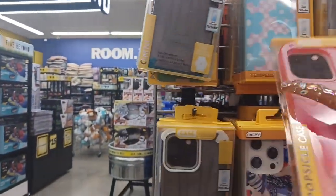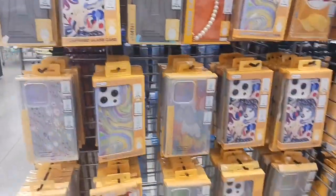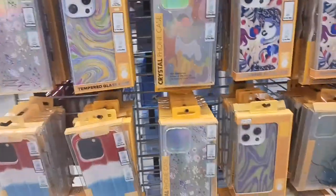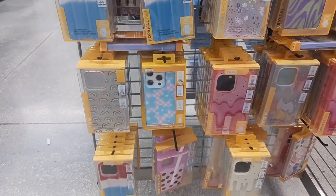Look at these. They have an ice cream case. I'm showing y'all the ice cream case. They have the Lay's, but it actually says Yay's potato chips. That is the one that I purchased. That one right there. I did get that one. I thought that was so cute. Here is another ice cream sandwich.